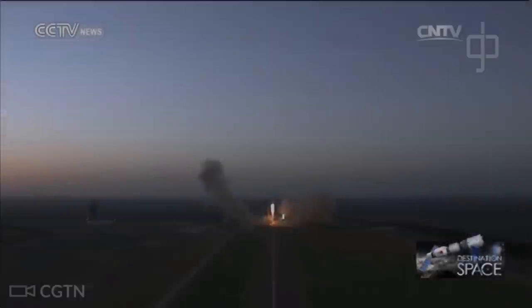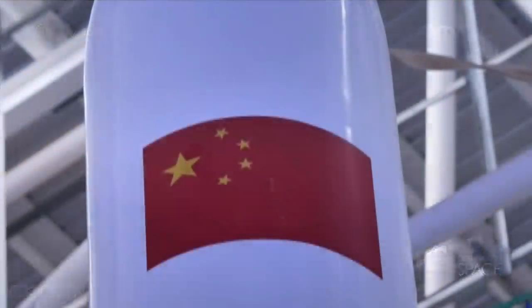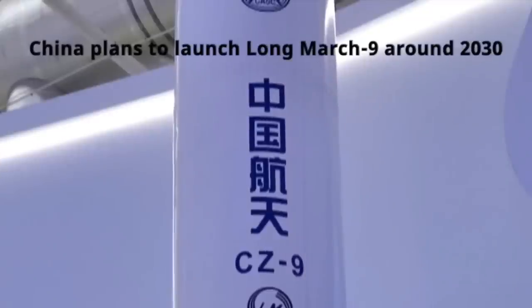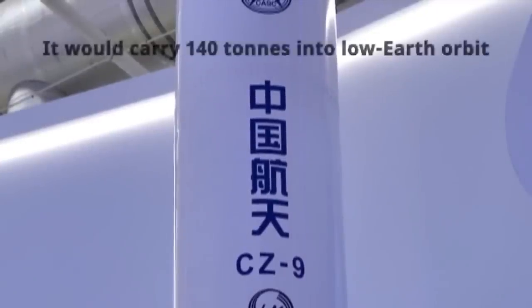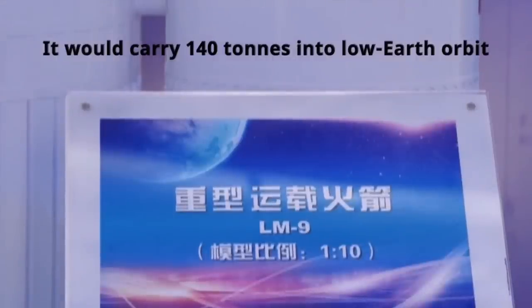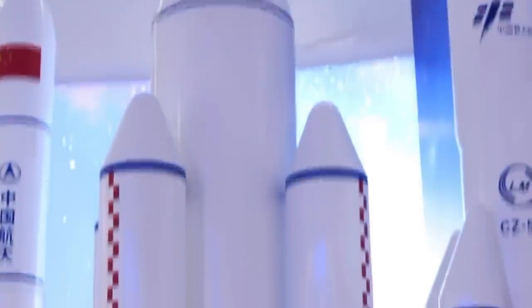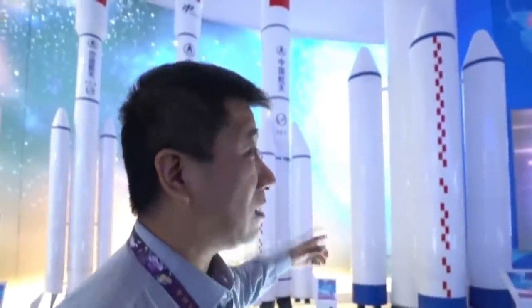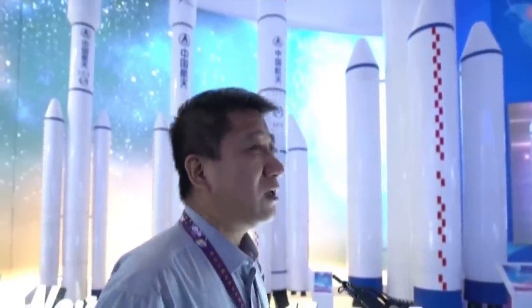To accomplish this, they will need something more powerful than the Long March 5. But this one, the Long March 9, is in development. We discussed the potential of Russia and China working together on colonizing the moon. While Russia would have to dust off the mothballed Energia system and start production to get 100 tons into orbit, China is actively building this rocket.